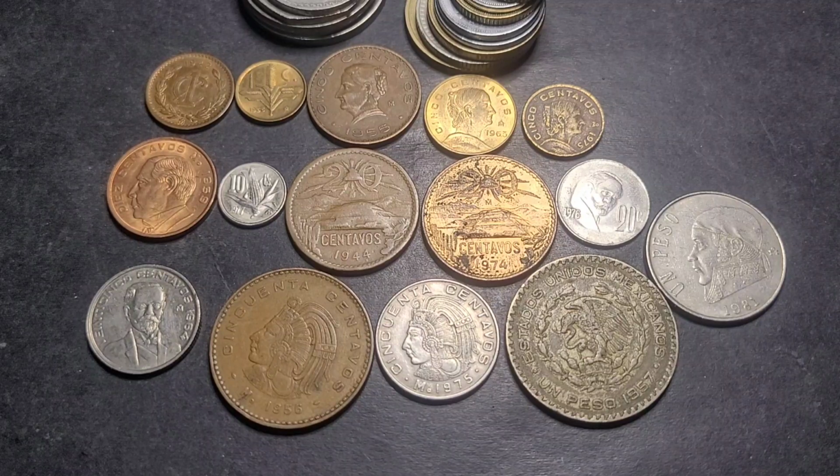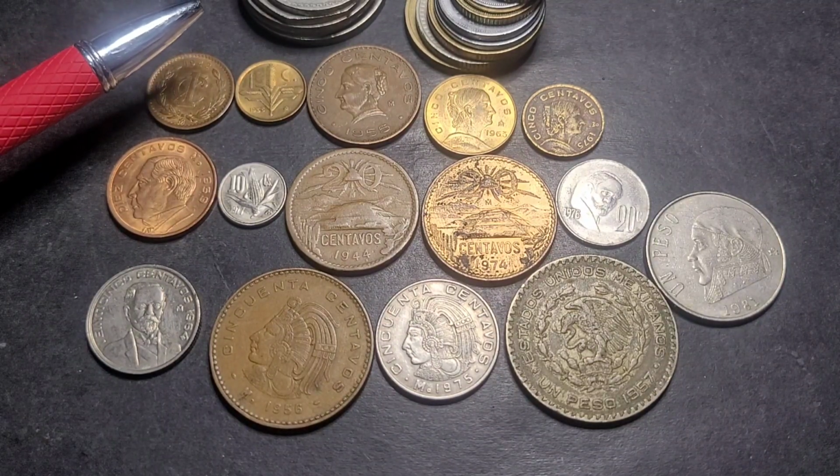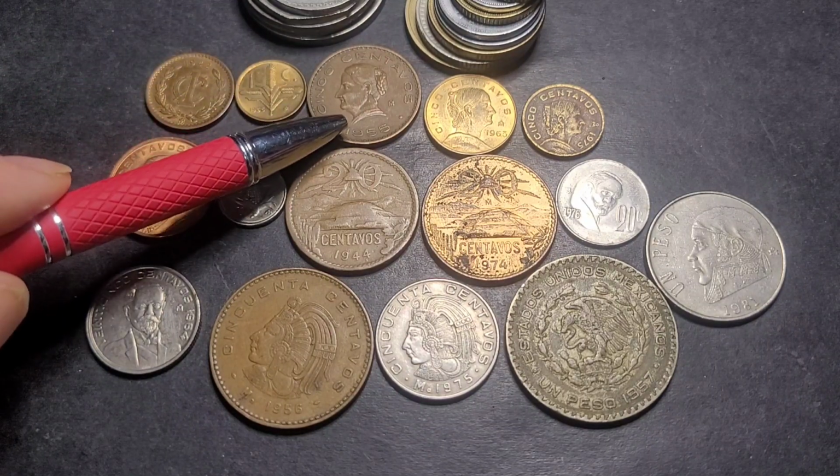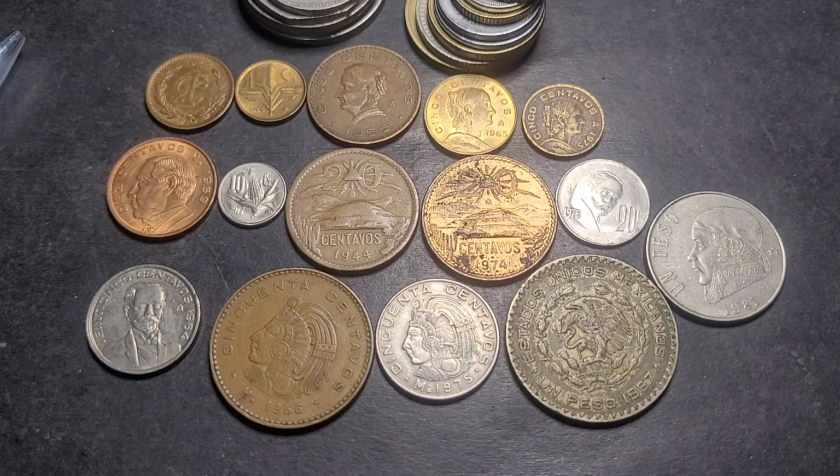Okay, so the 5 centavos have the portrait of Josefa Ortiz de Dominguez. I don't even know if that's how you pronounce the name. It sounds Spanish, but it might also have a bit of Nahuatl in it. That's just a guess. And you can see we have the large 5 centavo coin, and all these are base metal as well. The 5 centavo originally was a silver coin up to 1889, but between 1882 and 1905, they issued copper, nickel, and silver coins. And in 1905, they just moved over to base metal.